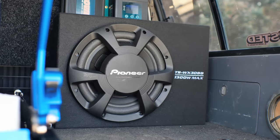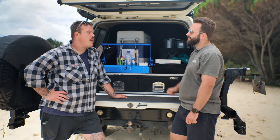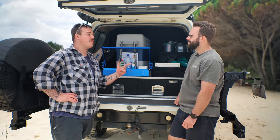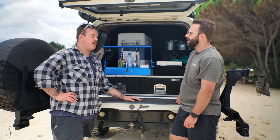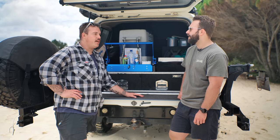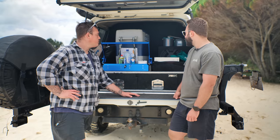So we've got a massive sub. Got a bit of a sub because, what's the point of not having good music? Especially if you're pumping out big Ks, like you just did a massive trip to Airlie just before this Moreton trip. Yeah, I went all the way north, so it's like 2,400 Ks total, something like that. Just smashing it out. So you don't want to go anywhere without that.